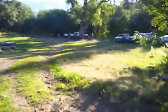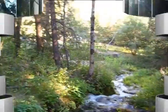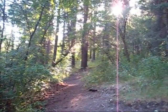Aid station number 4. Say goodbye, Big Spring. And then up to Windy Pass, about 6 miles.